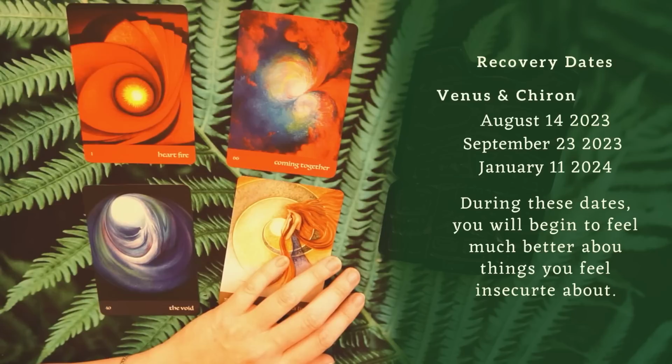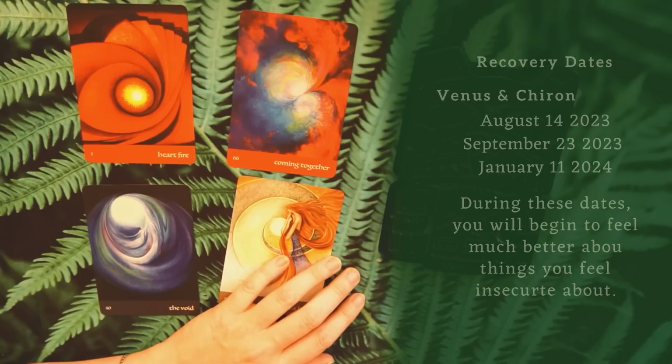There's another favorable angle in 2024 on January 11th. So the dates that will really help any issues to do with self-esteem that come up, the dates that really help it are August 14th, September 23rd, January 11th. You will see different opportunities during those dates to elevate and to heal whatever has come up.